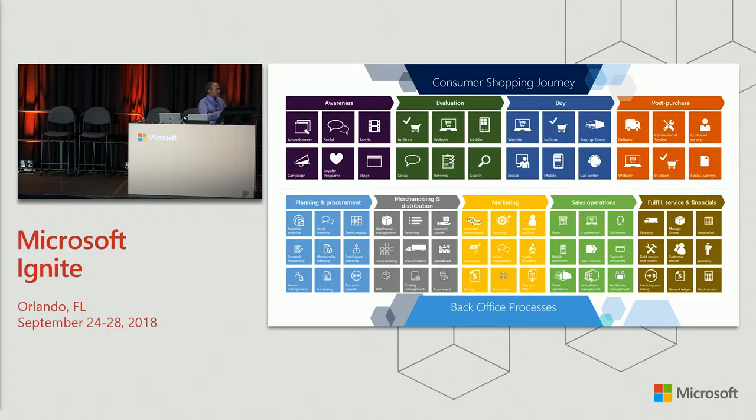But as important as that is, it is equally important to tie everything that happens on the customer shopping journey to what happens on the back office side, from planning to procurement to inventory, supply chain, order management, and everything else. From a Microsoft Dynamics standpoint, we have assets that cut across both of these in a very deep way. However, today we don't necessarily bring all of that together in a meaningful way. Our goal is to take all of the Microsoft Dynamics assets and combine them with Microsoft all-up assets to deliver the entire richness of the customer shopping journey tied with the back office processes, so that it can be better.